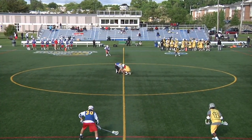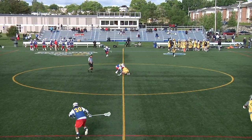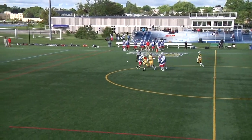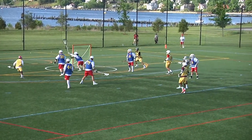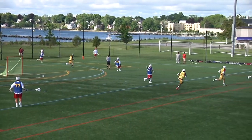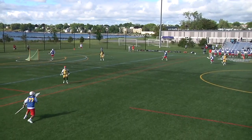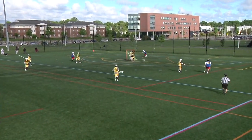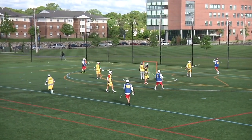Another big draw here. I really don't think conditioning should come into play too much here, because it's cool. Number 15 with another one of those low-to-low rips. Goes a little bit wide, and the goalie provides backup. Nice clear there from the Philippines. Again, working it down the X, working it down the alley, getting the ball through X after every clear. Good fundamental lacrosse there from the Philippines.